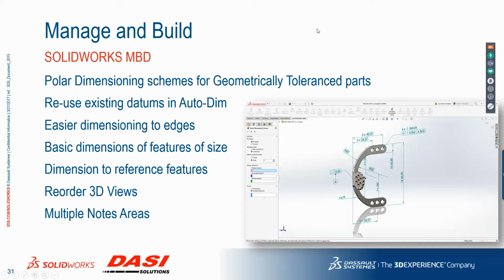Their idea is that they don't care what CAD system you design parts in, but as long as we can send somebody a 3D PDF with all these annotations and a neutral body file that they could machine this off of, then essentially it's a black box of data that we can give to anybody and produce proper parts. That's where model-based definition comes in.